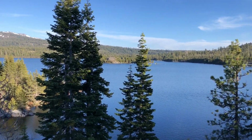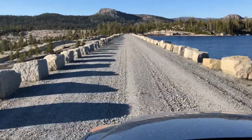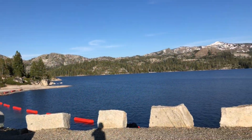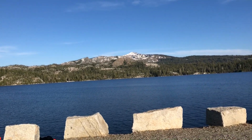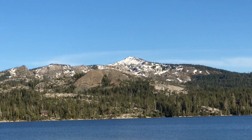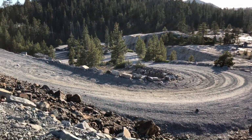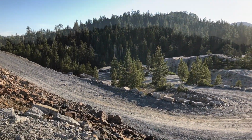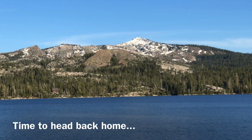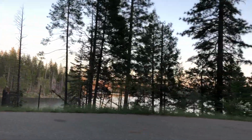This is Loon Lake, but from the opposite shore. Taking a look at all of the things that I walked past earlier today. Brown Mountain is the obvious one, and Tell's Peak is behind it. And then this trail is actually the Rubicon Jeep Trail. You can see all the vehicles staged down there. This is Stumpy Meadows Reservoir.